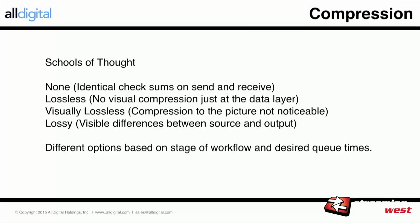Compression. I think there's a lot of confusion around the term compression. There's a show on, anybody watch HBO? They have a whole show on it now, Silicon Valley. They talk about compression all the time. They show Wowza server configurations and stuff. It's pretty funny.